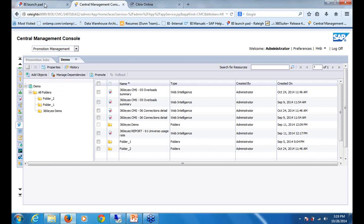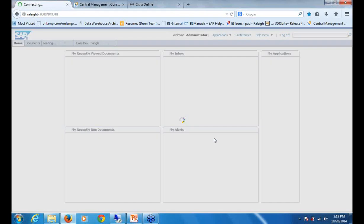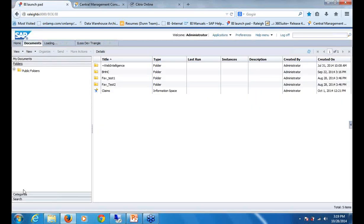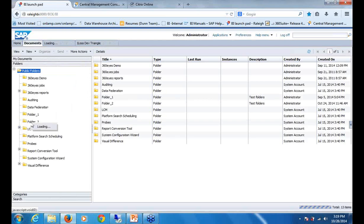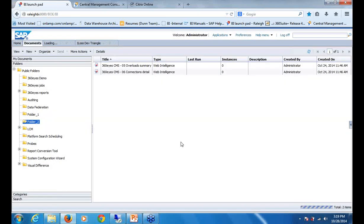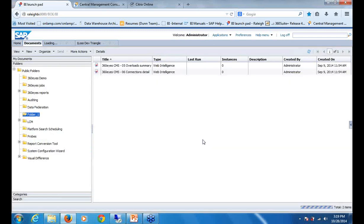For that, I'll log on to the BI Launchpad as administrator, go to Documents, go to Folders, and delete them. So folder 2, I don't need it, I deleted it. Okay. Folder 1, I don't need it, I deleted it. Now, after a few days, I realized that I need folder 2 back.